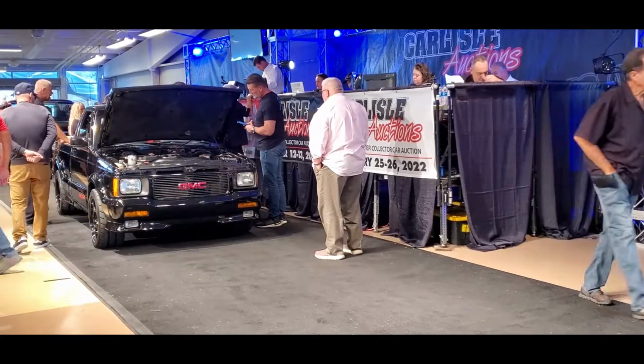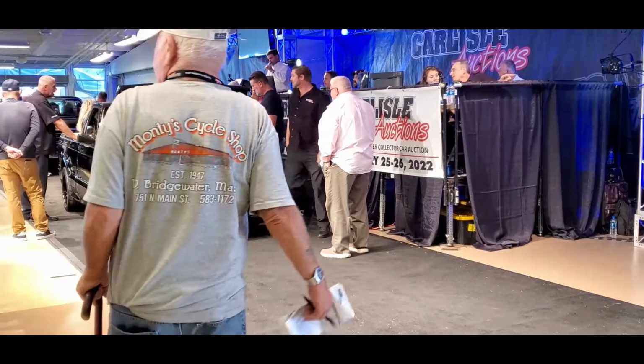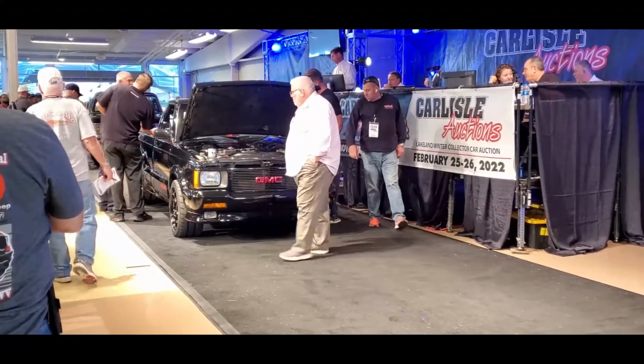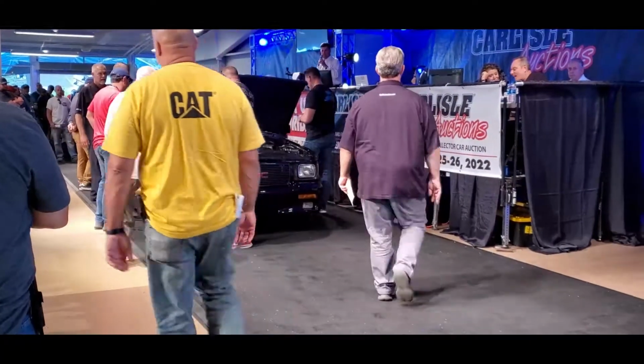Here's the number, 0005. He has the prototype letter from GM on this Cyclone. This was the most unbelievable truck ever. Took the world by storm.